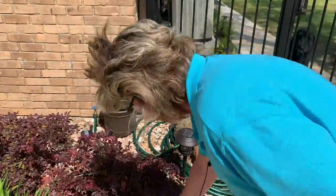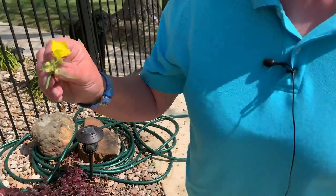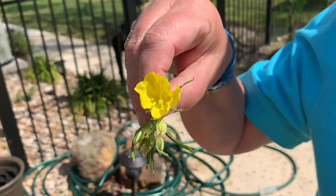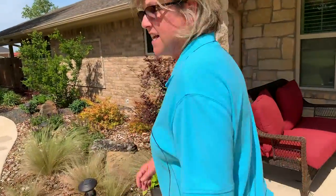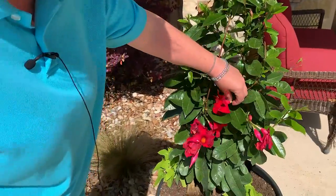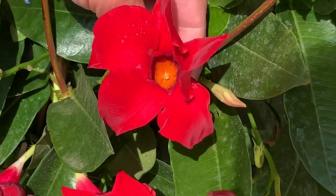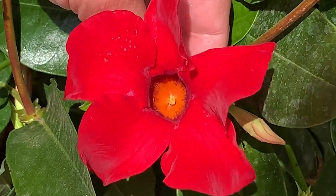Oh, this is a cool looking little flower. I wonder if she would think that is cool up close. She would. These are called mandevillas. I love them because they're real hardy and it's hard for me to kill them. I'm always killing plants. But look at this flower. Look at that. An up close of that. Oh yeah, that would be awesome.